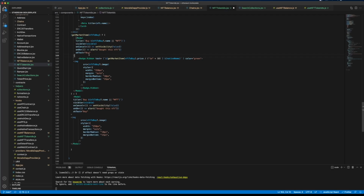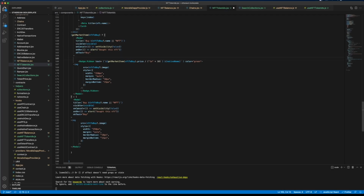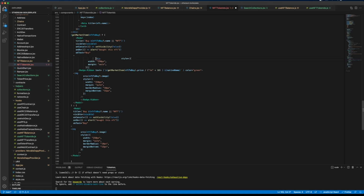So making sure the ribbon is in the right place is as easy as putting it all inside a little div over here, making sure that it's the exact same size as the image, and then closing that div down over here.